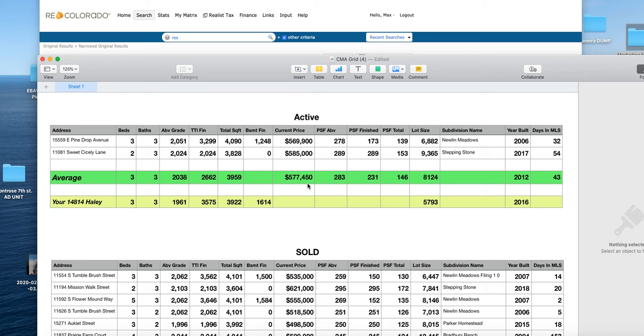In our current Corona-19 market, I think actives play a lot more important role than solds. Solds have usually, in the past, dominated the market. You look at what has sold, add a little bit of money to that, and then see if you can sell yours for more. But now, as the market is turning, we're paying more attention to these actives. How does yours compare to these? And if somebody's in the market for a house that's comparable, where does yours fit into that group?